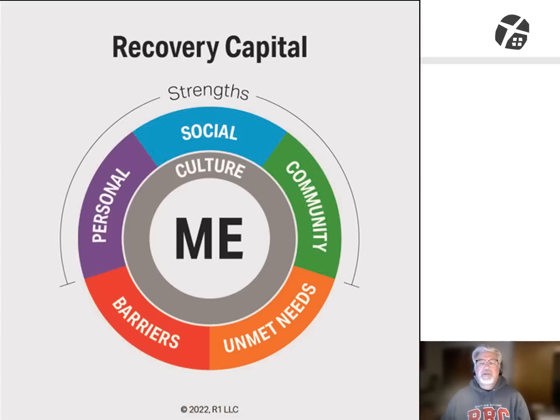A barrier may be unstable housing, which can significantly impact one's ability to focus on recovery and often results in relapse. An example of an unmet need may be never having received adequate support for a mental illness. Again, this can have a significant impact on one's ability to focus on recovery. The My Recovery Plan tool assists in identifying and assigning both positive and negative recovery capital goals.